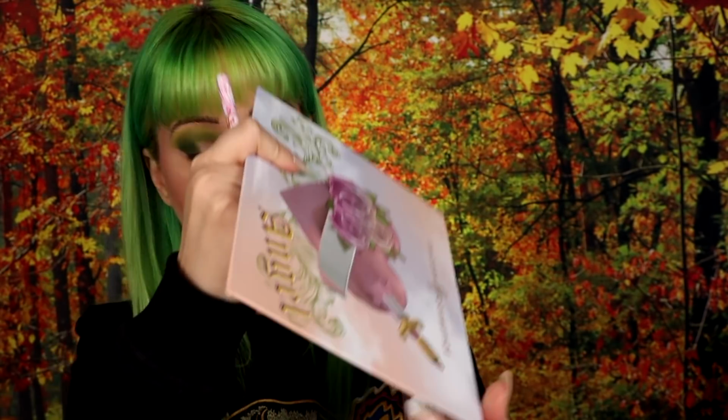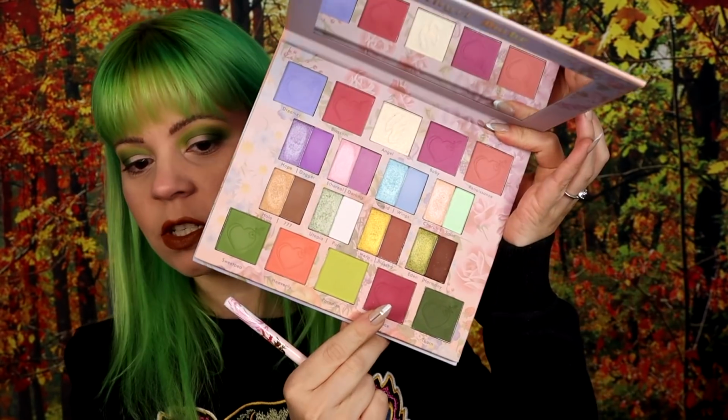So I'm gonna move on. I might deepen this up with a black from a different palette, but let's do the under eye because I do want to play with some more shades. So I'm gonna go into the shade called Romance because I feel like these are going to make for really, really nice contrast. I'm gonna take that on the smudging brush in this set.